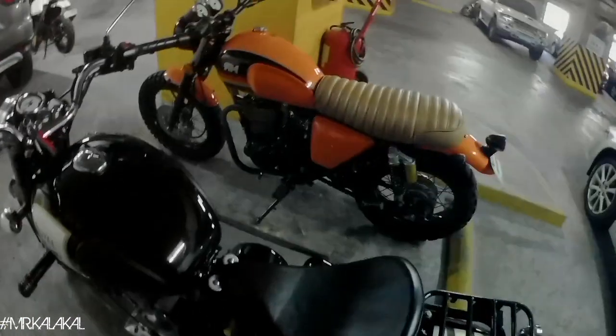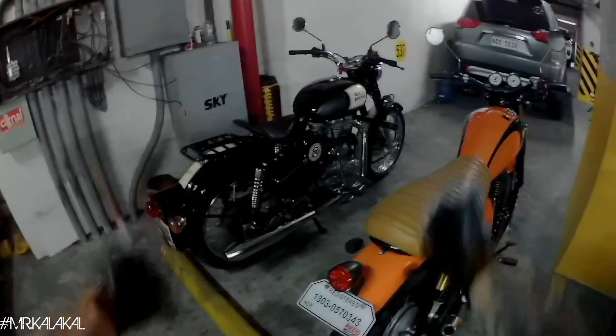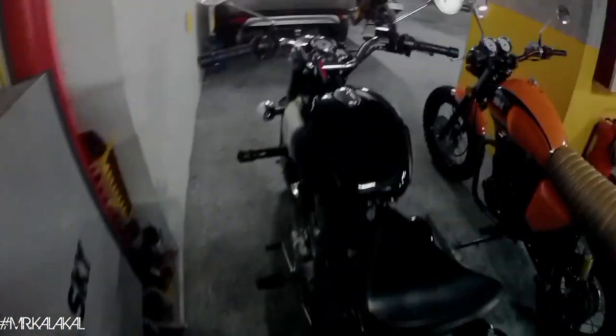Yan. Grabe. I love the classic sound of it. Old school though, old school. Woohoo! No, it's a 2019 model. Pero, wala lang. Retro inspired. So, kumote outfit. Pero dito lang naman kasi tayo within the area. Bibili lang ng lighter. There you go.